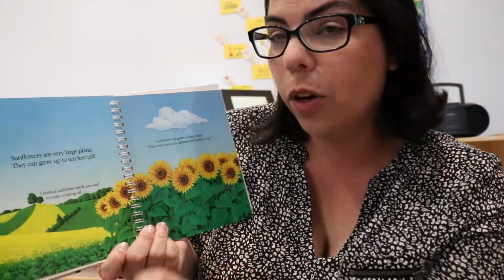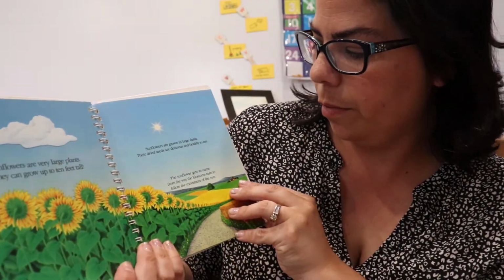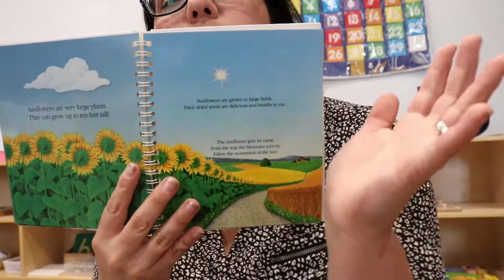Sunflowers are very large plants that can grow 10 feet tall. That's taller than me. Oh my goodness. And then if you crush the seeds, it makes cooking oil. Sunflowers are grown in large fields. Their dried seeds are delicious and healthy to eat. The sunflower gets its name from the way the blossoms turn and follow the sun. So pretend my hand is the sunflower. If the sun is shining right here, then it will face the sun. If the sun moves, the sunflower will move. Isn't that amazing? Wow, how fun is that?